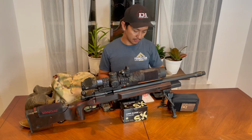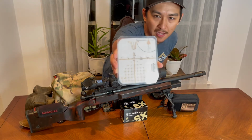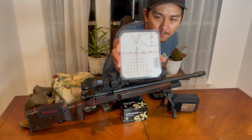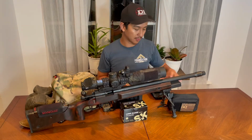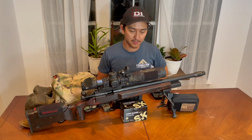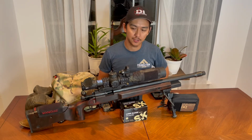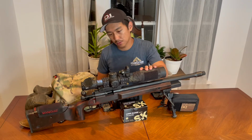The Impact 3 reticle looks very busy on paper. I don't know if you can see that, but I love this reticle. It doesn't look as busy as it looks on paper or on the internet. If you look at it in person, it's perfect. I can see my splash, I can see my trace. The glass on this scope is just phenomenal.